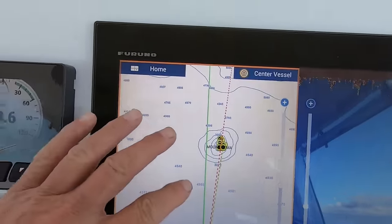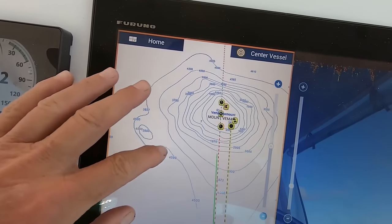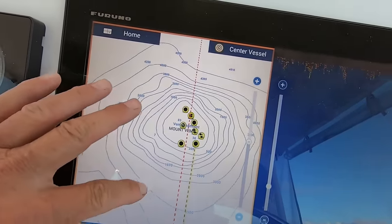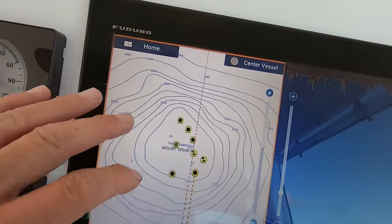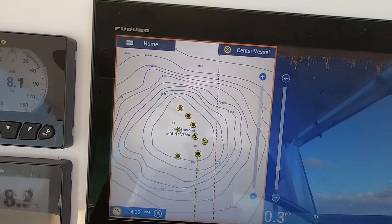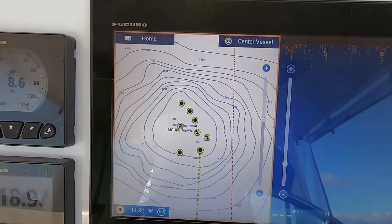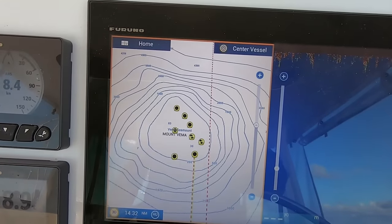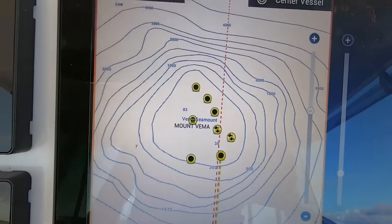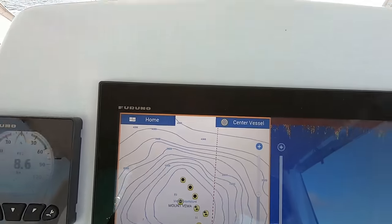For those of you who don't know what Vema is, this is an undersea mountain which was only discovered in the late 50s. And it probably carries some of the biggest yellowtail in the world. Definitely up there to rival New Zealand. So yeah, it's been one of John's quests to come and catch one of these fish. So yeah, we've got some marks from the guys, and we're heading that way.